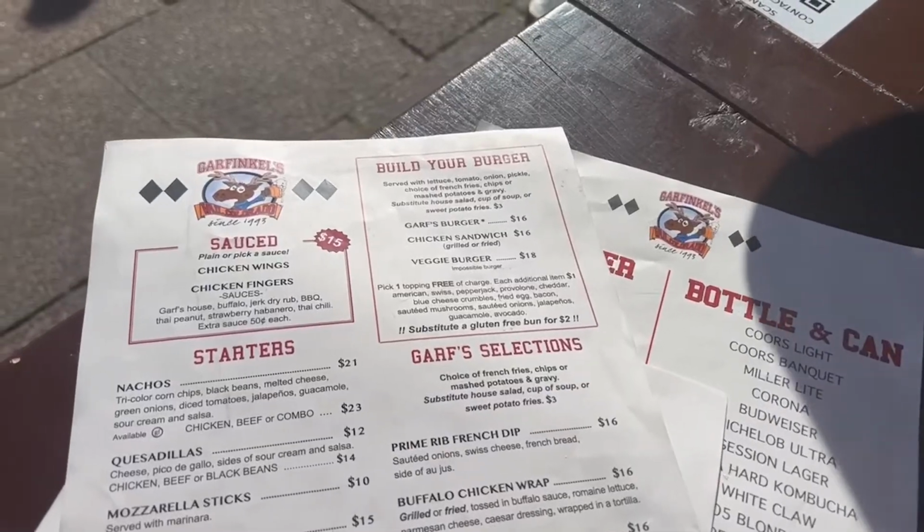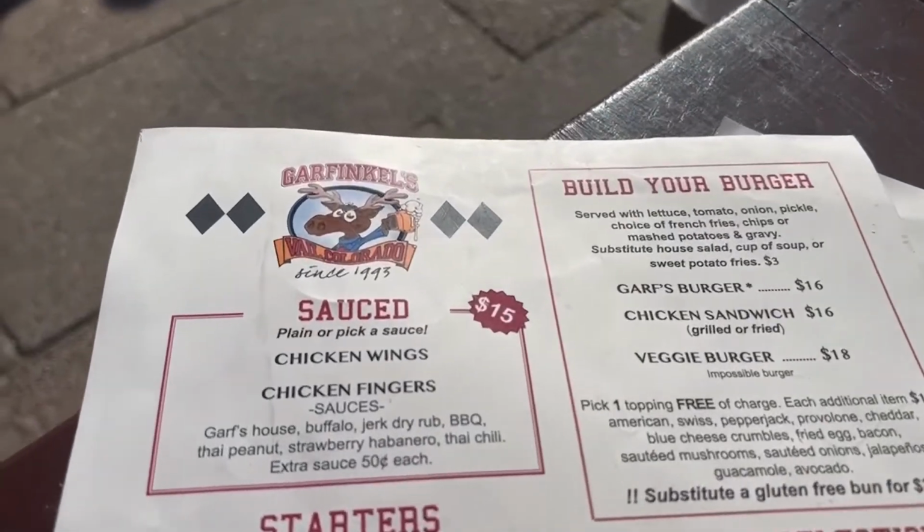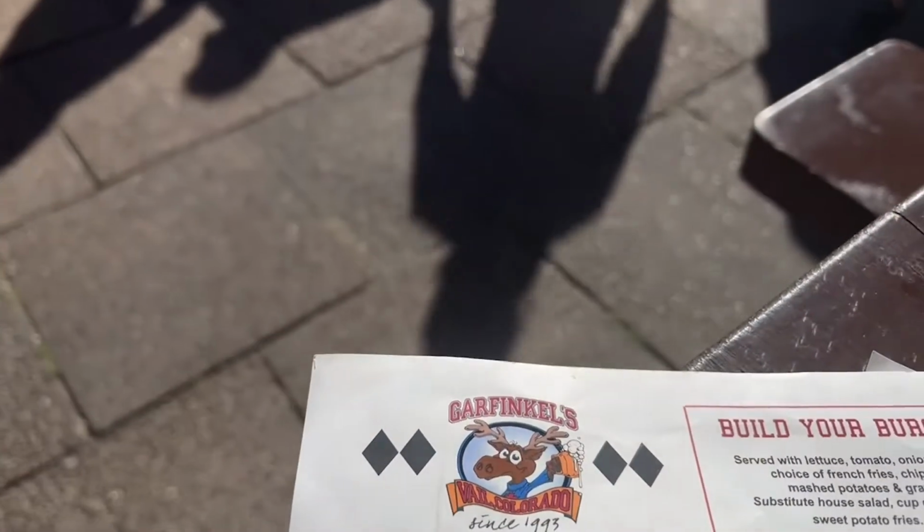Also, I have been to Garfinkel's. Garfinkel's is wonderful. Again, as I mentioned, those gigantic nachos that are so good. You need at least 2 people to get through about half. So those are my picks over in Lion's Head. Again, it's a little more casual over there.